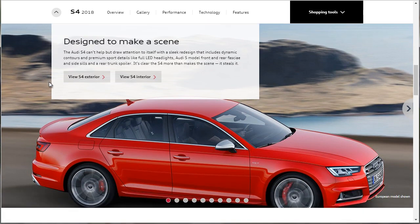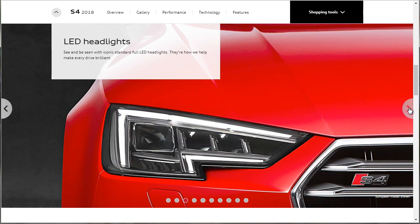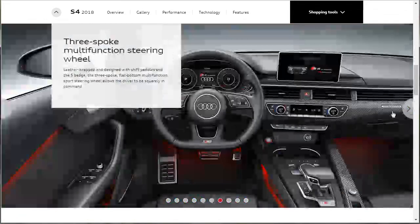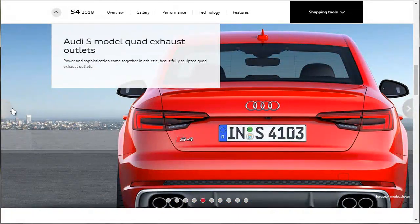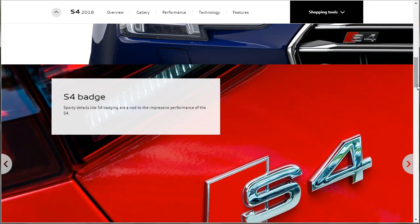Let's take a quick look at the exterior and run through some of these real fast. Very attractive. Yeah, look at that. Let's go back to that quad exhaust. That's very attractive. I don't know if you can get a good shot of that. Yeah, a little bit. Let's take a quick look at that interior and then we'll move on.